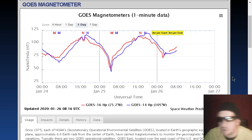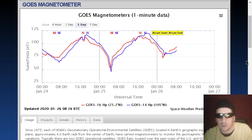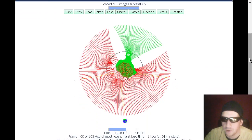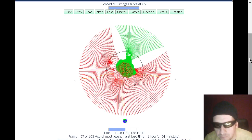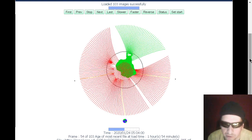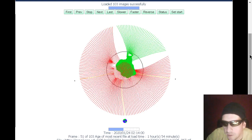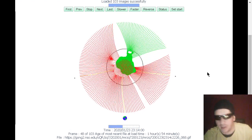GOES magnetometer seeing some pretty high levels there, as well as some ArcJet data loss, where these things shut themselves down to prevent damage. So pretty high readings there on the GOES magnetometers. And we are in the South Pole-oriented portion of the current sheet, and that might change with that rising active region in the southeast. That could cause a North Pole charge up of the current sheet portion that the Earth is in. So that's something to keep an eye on throughout the day also. Anyway, this data is 1 hour and 54 minutes old. Just keep in mind, folks, the magnetic environment can change with absolutely no warning.